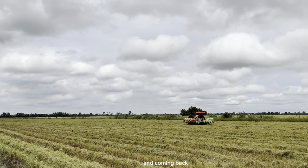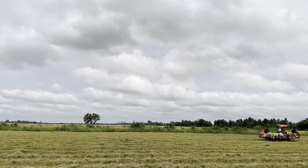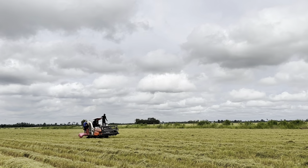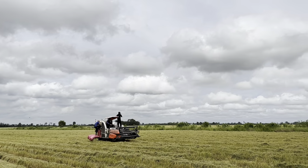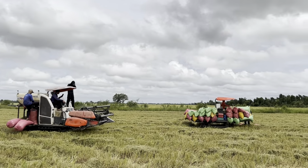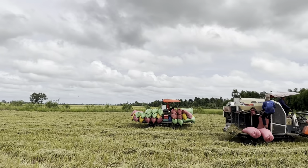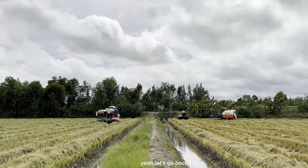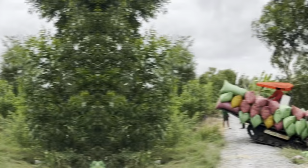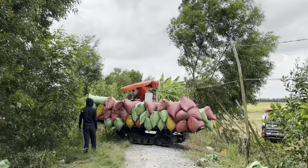And coming back. Hello, have a good working day. They're going to move to our other farm. Transfer the last rice bags to a convenient place so they can be moved to the boat easily.